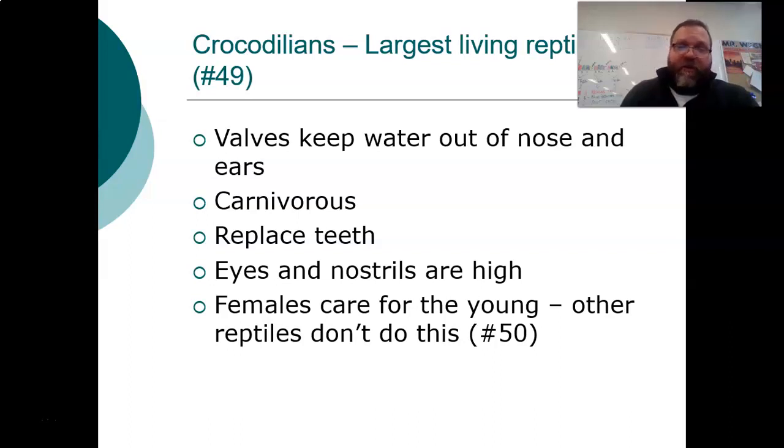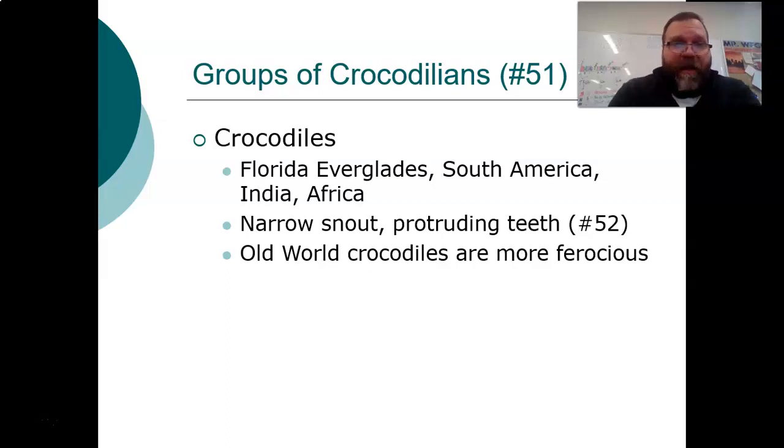The females care for their young. Other reptiles don't do this. So the only reptiles that care for their young are crocodilians. Very interesting. Otherwise, like the sea turtles, they're on their own. They have to make their own way to the sea. No one's going to care for them. But for the crocodile, the female cares for the eggs and the babies that hatch.